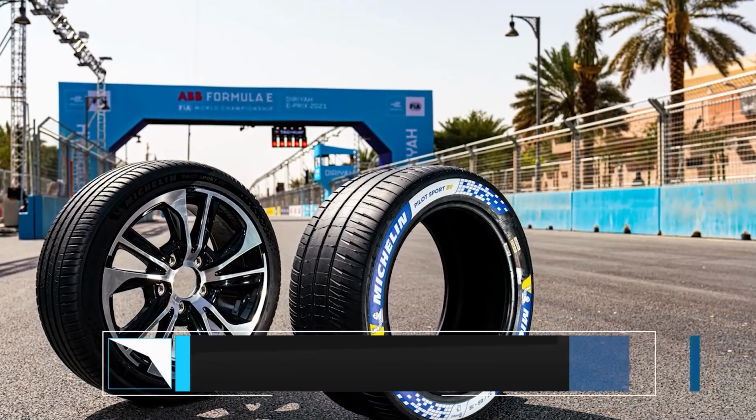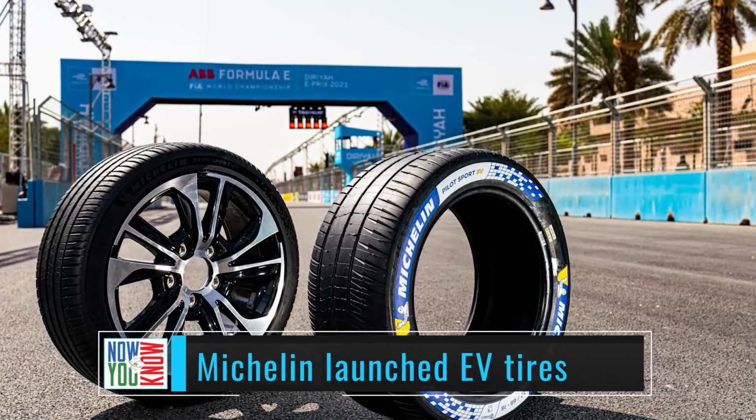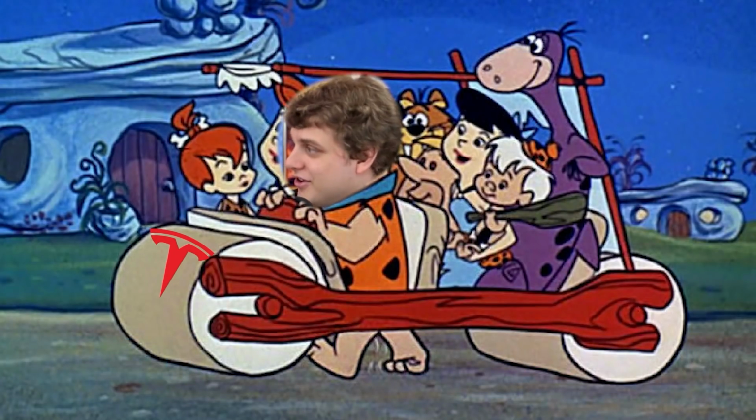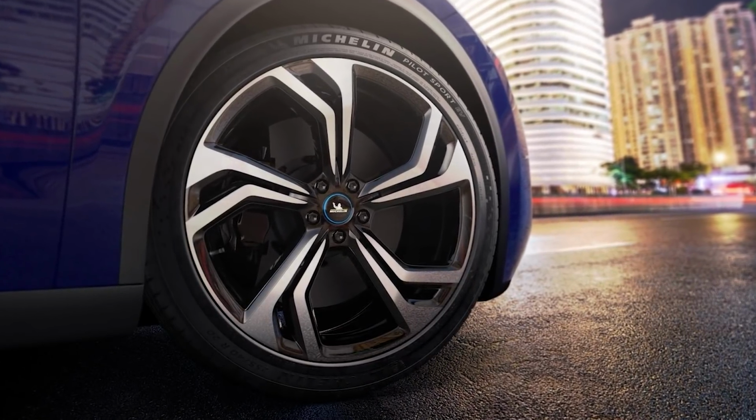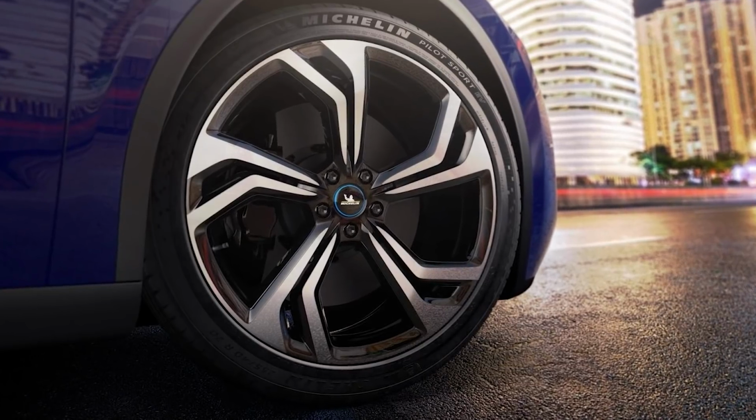So Michelin just launched its first EV tire. So finally we can start driving around on tires. Wait, what's an EV tire? It's the first Michelin tire engineered to meet the specific handling and range requirements of electric sports cars. This sounds very markety. Is this a real thing? Well, so let's just talk about it.